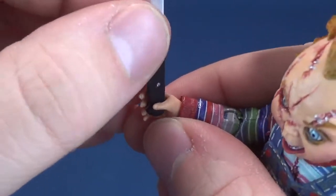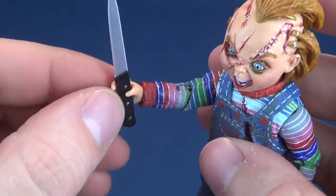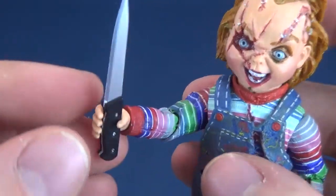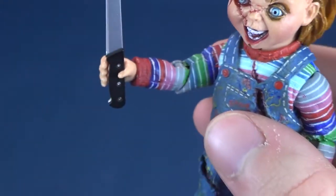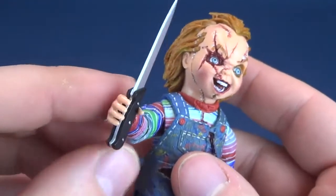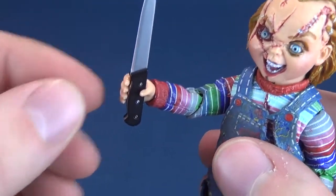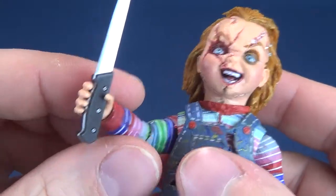You probably can't even see it now, because I've since started this review. I've been prying the hand back and forth to make sure it was open enough that I wasn't going to have the same problem that I was facing earlier. I would probably suggest when you first get this figure out of packaging and you're ready to start putting weapons into his hand, pry his fingers or the forefingers away from his palm first. Don't just try to put the, in this case, knife into his hand.